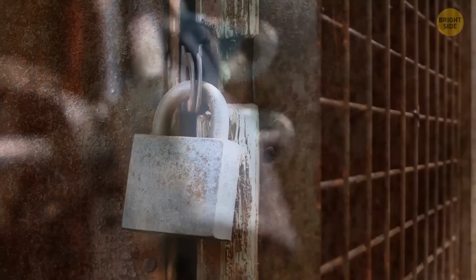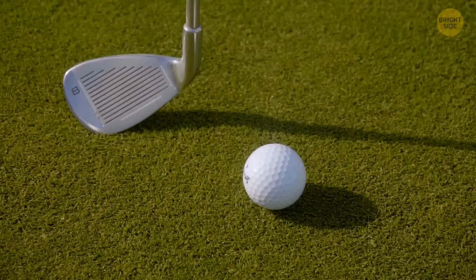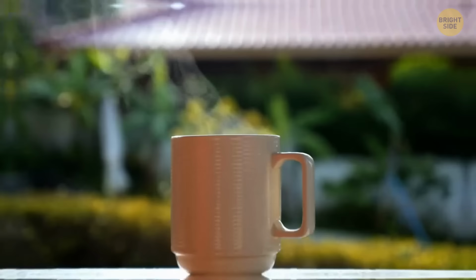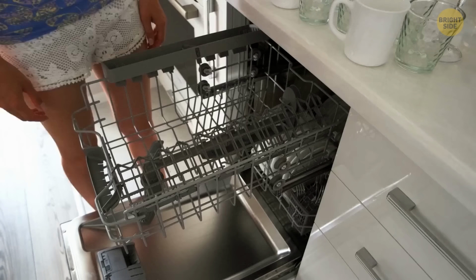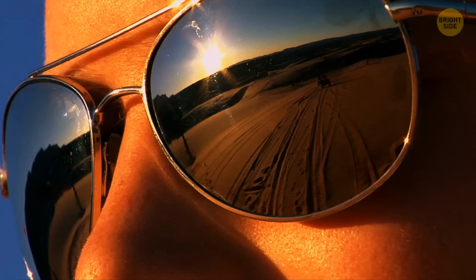A golf ball is covered with tiny craters for good aerodynamics. They're called dimples, and this design helps the ball fly further and more evenly. Some mugs have a little groove at the outside of the bottom. It helps water flow out and prevents it from accumulating when the cup is in the dishwasher. Sunglasses were first used not to protect your eyes from the sun.